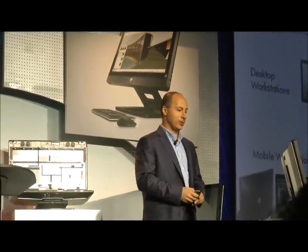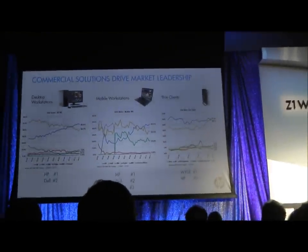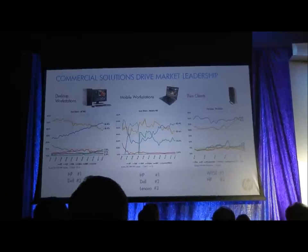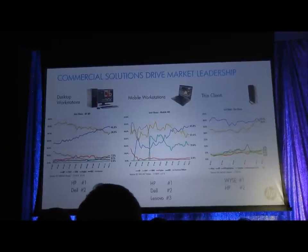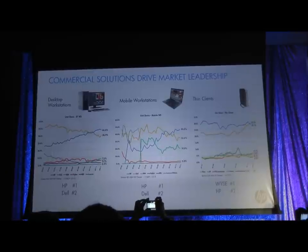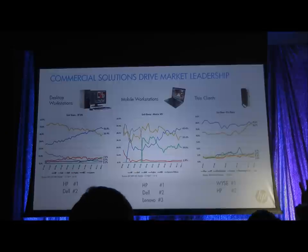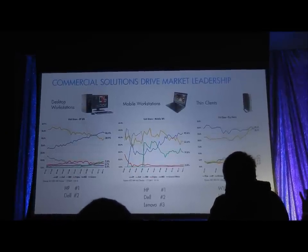And this is the portfolio. I think I already described this. Leadership. One of my good buddies over here, Todd, always tells me people vote with their wallets. Right? So you can see that we have driven leadership through time. This is a 10-year picture, 10 years, can you believe it? A 10-year picture of the market share change that we've created in the workstation industry.